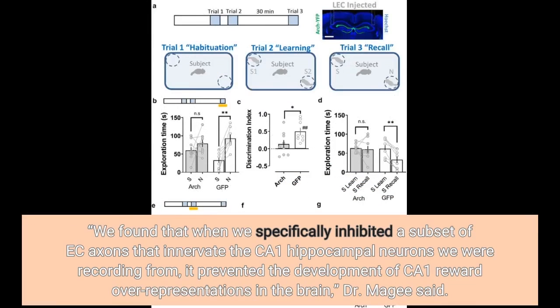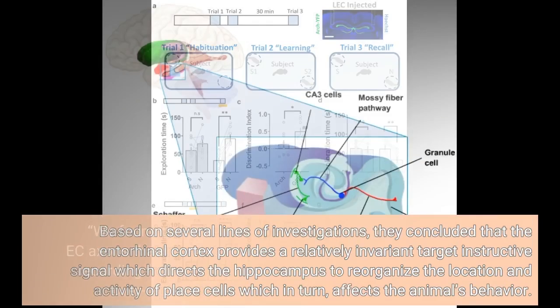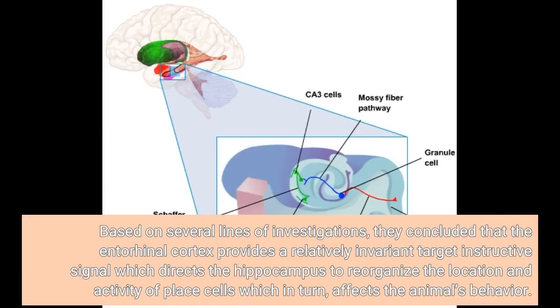We found that when we specifically inhibited a subset of EC axons that innervate the CA1 hippocampal neurons we were recording from, it prevented the development of CA1 reward over-representations in the brain, Dr. Magee said. Based on several lines of investigation, they concluded that the entorhinal cortex provides a relatively invariant target instructive signal which directs the hippocampus to reorganize the location and activity of place cells, which in turn affects the animal's behavior.